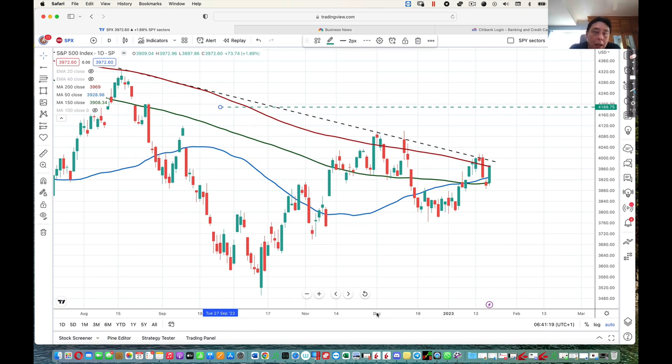Alright, so in my last video, I mentioned that the 50 moving average on the S&P 500, which is this blue line over here, has crossed above the 150 moving average, which is the green line. And historically, whenever the 50 crosses above the 150, and both moving averages have flattened or sloped up, that is the first signal of a new bull market uptrend.